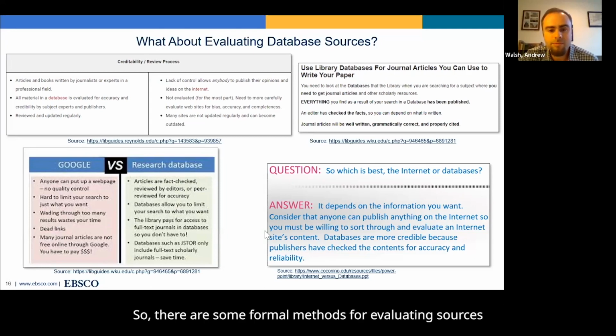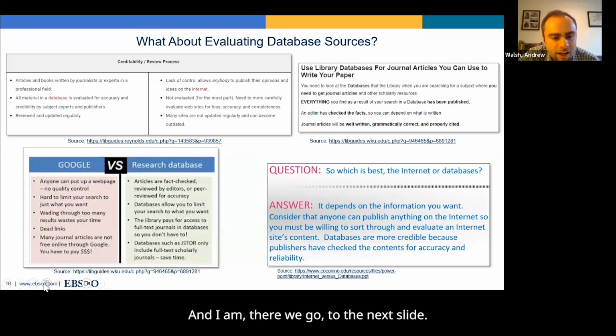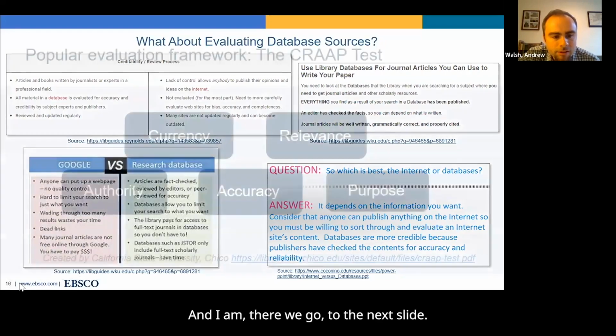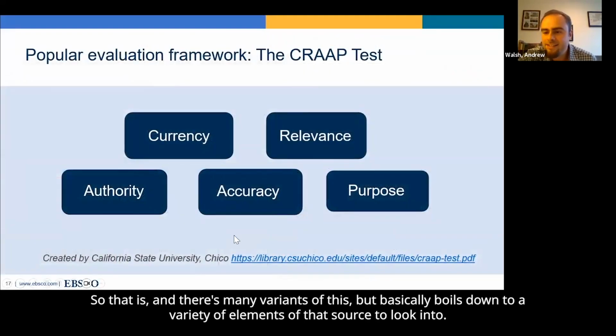So there are some formal methods for evaluating sources of all types. And one of the more memorable versions of those has the catchy name of the CRAP test. There we go, to the next slide. So that is, and there are many variants of this, but it basically boils down to a variety of elements of that source to look into.